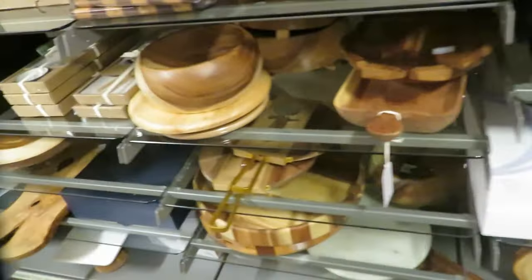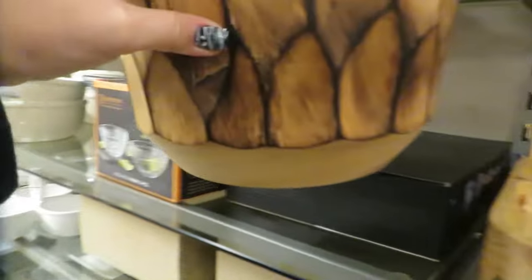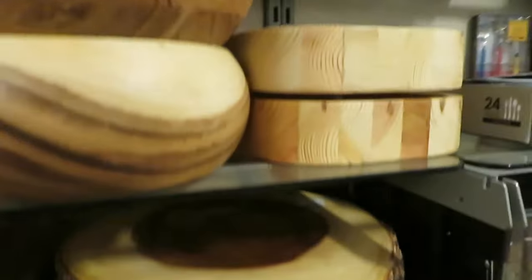We've got serving things. Look at that bowl. I love that. £25. I love all wood stuff.